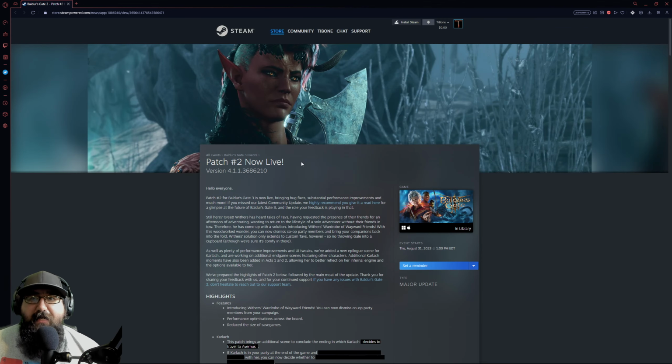So patch 2 is not as much as I thought it would be. I thought they would offer more options for Karlach, but it doesn't look like it is. They just basically have what's there and then expand it a little bit or give like one option. And yeah, I don't like that at all. And the only time that they have interactions added from Act 1 and 2 for her Infernal Engine is only if you play her as an avatar. So if you have her as a companion, basically nothing's changed.